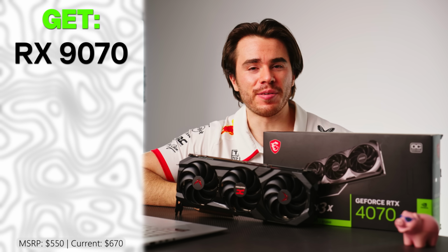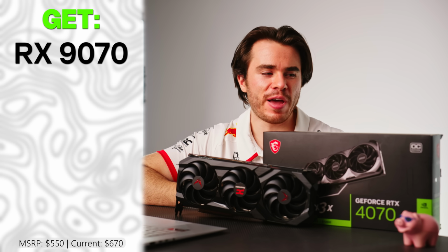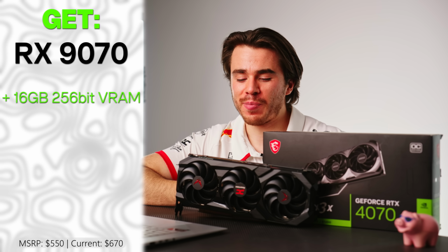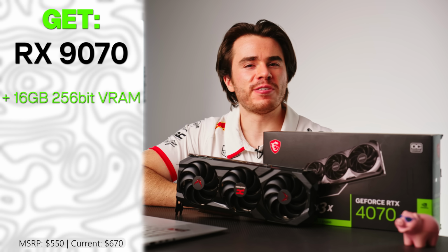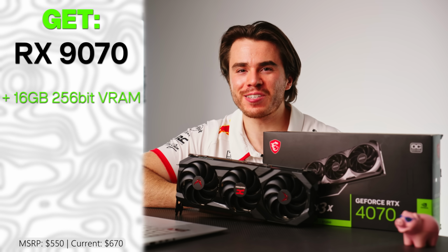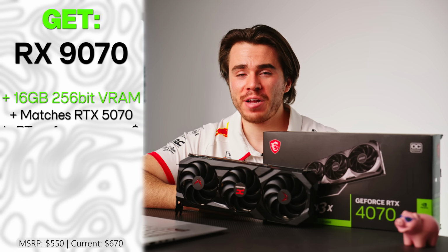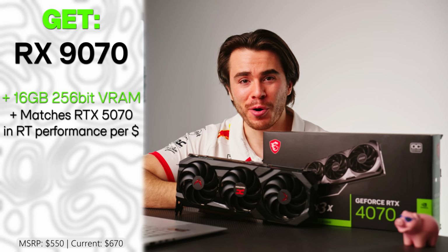RX 9070. This one also has an MSRP of about $550, same as the 5070, but the 9070 completely blows it out of the water. First up, 16GB of VRAM, come on, on the RX 9070 versus 12 on the 5070, even with the fact that the 9070 here has older GDDR6 memory modules versus the GDDR7 on the 5070.